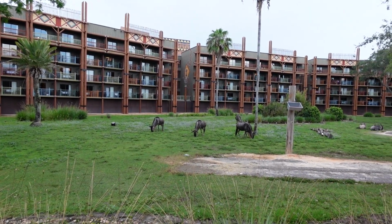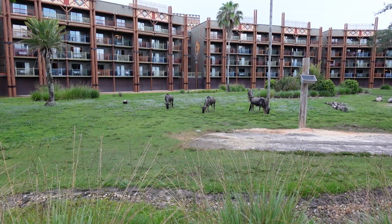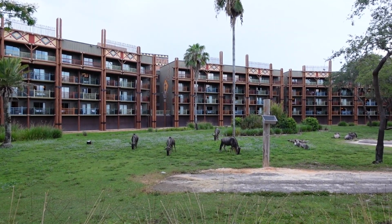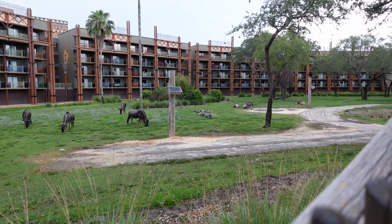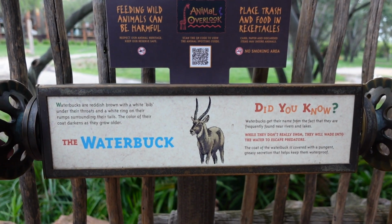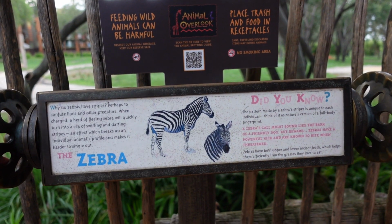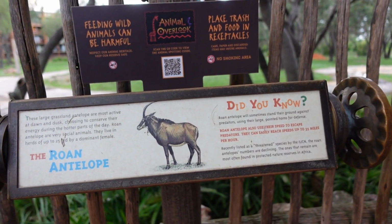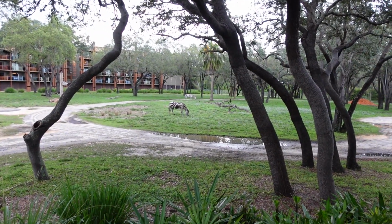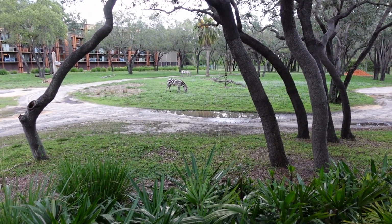Although the marshmallow toasting is over, these animals don't have a time limit. Take a look at how close they are right here, grazing on the grass in the savanna. So cool. Definitely our favorite part of the whole experience. Wildebeesting away. So here's a list of some of the animals we have here in the savanna. We have the waterbuck. Of course, we have the zebra. And then the roan antelope. There's usually many more different types of animals out here, of course, like the giraffes. But just take a look to see how close they are. You can't really get much closer than that unless you're actually in the savanna on a safari.